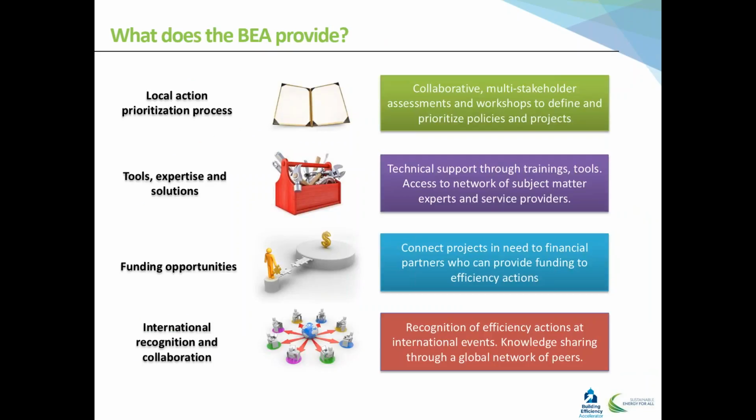The BEA provides a number of supporting roles, including helping the cities with that prioritization process, so figuring out what policies and projects they want to implement, providing trainings and tools and expertise through webinars such as this one, as well as in person, helping to connect cities with potential funding opportunities and helping cities to create pipelines of fundable projects, and then also providing international recognition and collaboration through international events, knowledge sharing with their peers, and other similar opportunities, regional events, things like that.